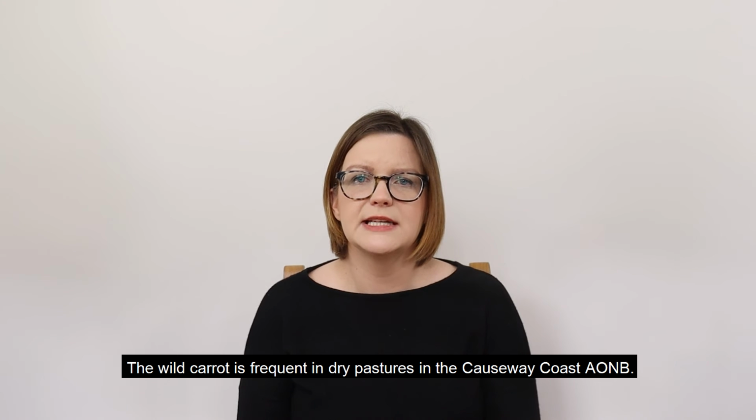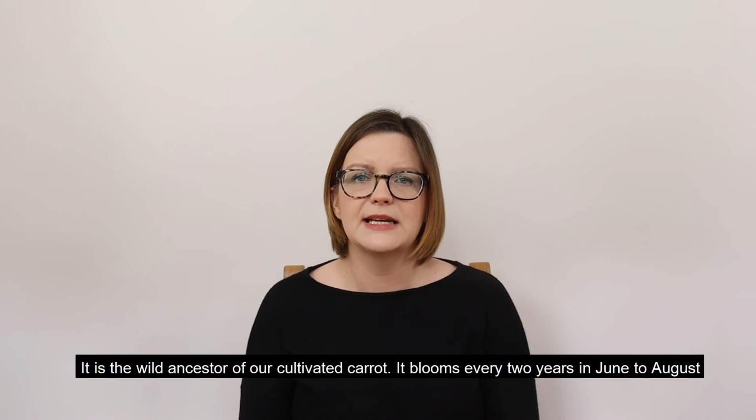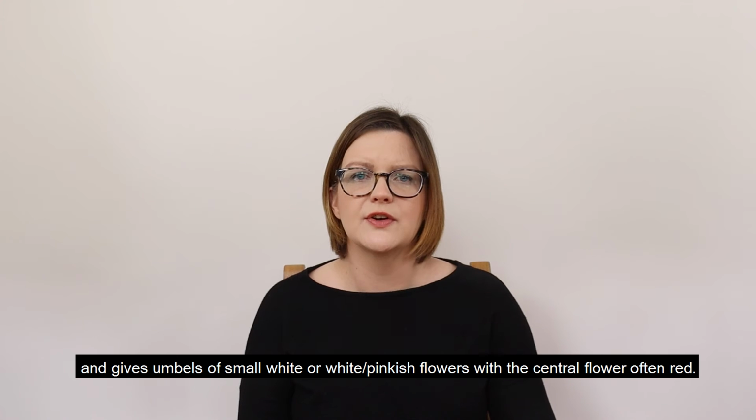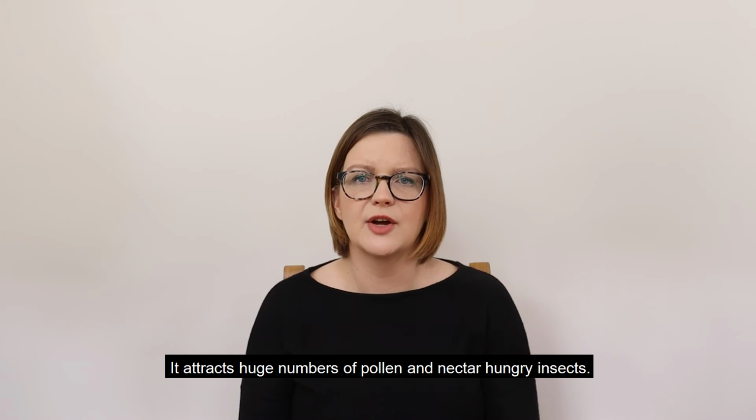The wild carrot is frequent in dry pastures in the Causeway Coast area of outstanding natural beauty. It is the wild ancestor of our cultivated carrot. It blooms every 2 years in June to August and gives umbels of small white or white pinkish flowers, with the central flower often red. It attracts huge numbers of pollen and nectar-hungry insects.